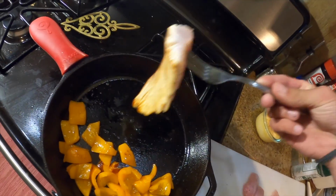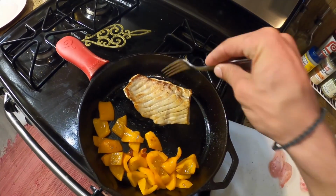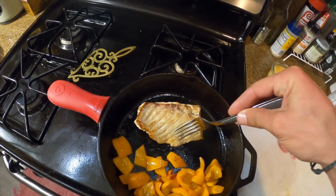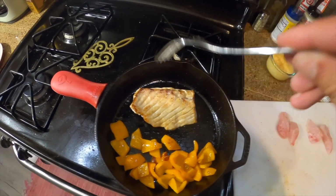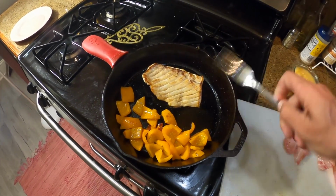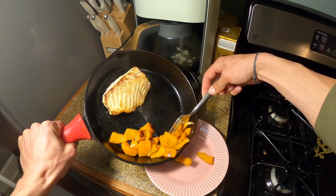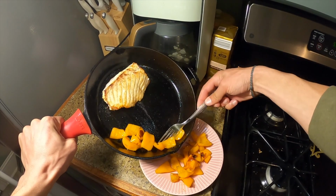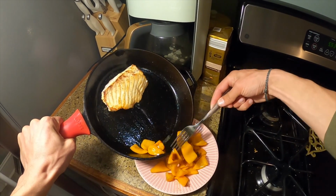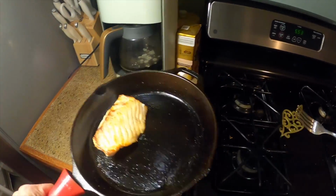Yeah, I'll go ahead and flip it. Gonna have to flip it again a couple times and cook it at a lower heat for a little bit just to get it to cook all the way through because this piece is so thick, but that is part of it. Pull my peppers off real quick. Those are probably done enough.